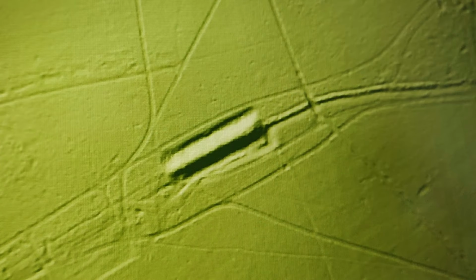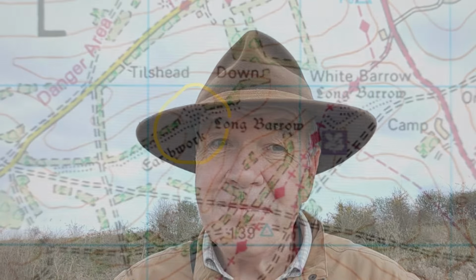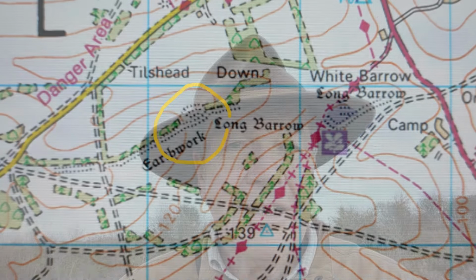I will put on a LiDAR map, and I'll put on a satellite map. I'll put on a location map. So you should know exactly where it is should you want to come and have a look at it.